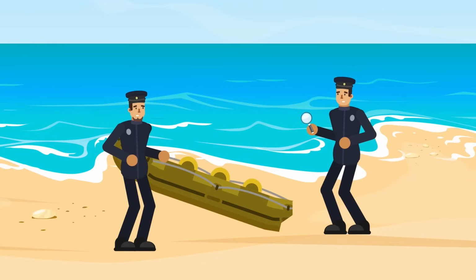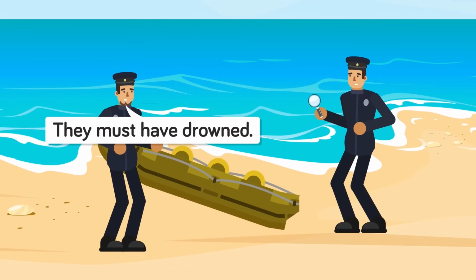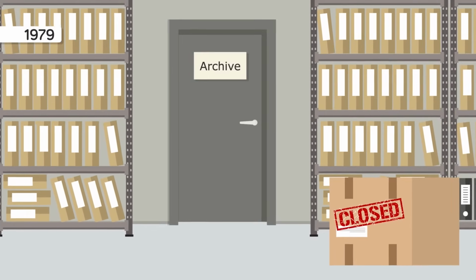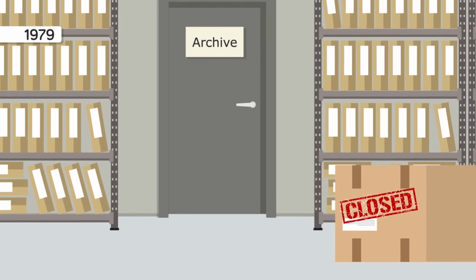Bits of the raft were found, but the men's bodies were never discovered, and let's face it, if they had drowned, surely one of them would have been found. But no, nothing. They were gone. And it's not like every bit of water wasn't scanned for a long time to come. It wasn't until 1979 that the FBI closed the case. Those guys must have died, said the FBI, and that's that, we're closing the book.